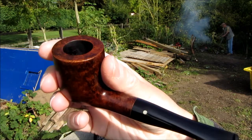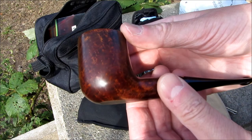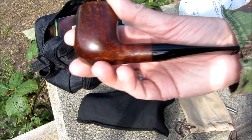2010. Wasn't sure about it at first, I must admit, thinking, you know, it's not what I thought it would be, but I now realise just how nice it is with that grain. It's a really strange sort of finish, because you don't see many smooth Hacketts, and when you get it in the right light, it's pretty stunning.